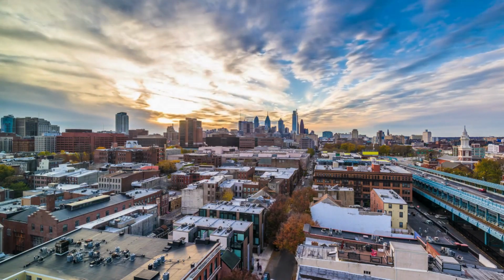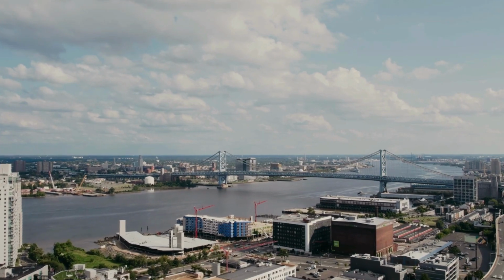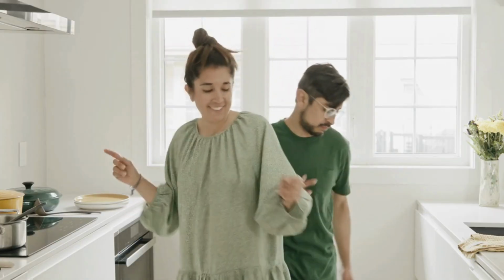Navigating the Philadelphia real estate market, including its suburbs in Pennsylvania and New Jersey, can be complex, but with the right guidance, you can find your dream home without the nightmares. If you're ready to make a move or have any questions, don't hesitate to reach out. I'm here to help every step of the way.